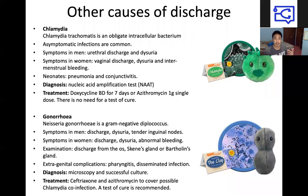So chlamydia is an obligate intracellular bacterium, which means that it's very difficult to culture, it's difficult to pick up as well. Lots of people have no symptoms at all, but if you do have symptoms, you would have some form of discharge or dysuria. Okay. Neonates obviously tend to get more pneumonia from chlamydia or conjunctivitis. You diagnose it by doing the nucleic acid amplification test, and you treat them with doxycycline or azithromycin.